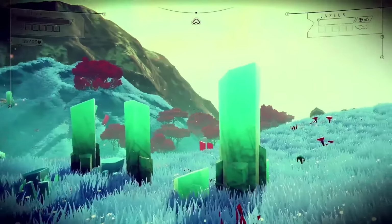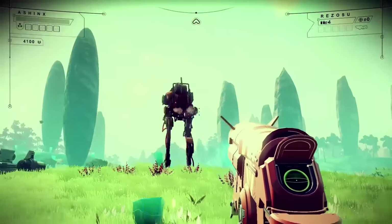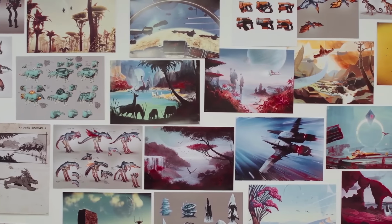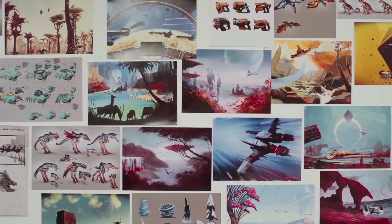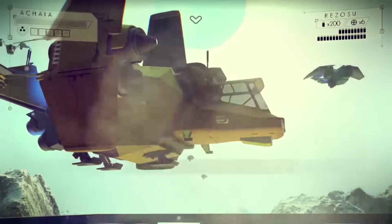So we're trying to take these ideas and these crazy, vibrant colors, and make it into something that's real, that you could actually walk around, that would be good for gameplay purposes. I think that's the No Man's Sky style. It's kind of artistic and looks a little bit painterly, but you can hopefully feel like it's a real place. There's some sense of reality and scale that makes sense.